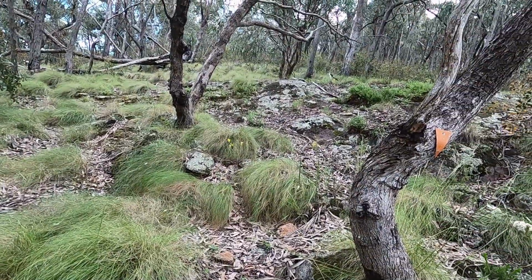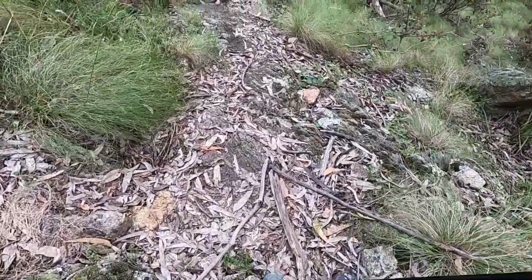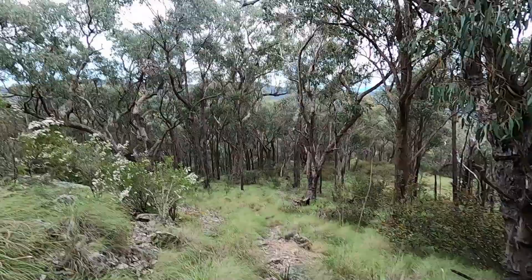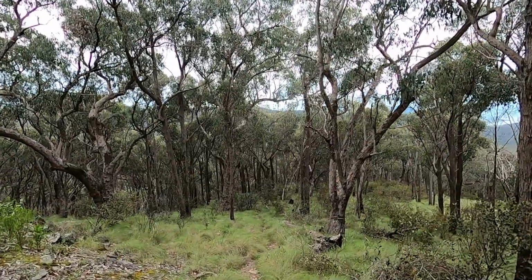I've been up there, I can't find my way, so I've come back down. I've eventually found one of my arrows, which is here. It's thundering now, so suddenly clouded over. I need to make my way back down.